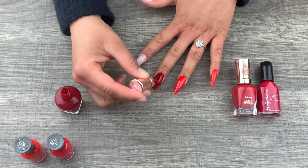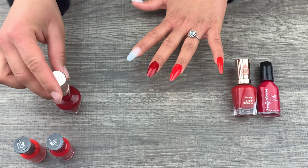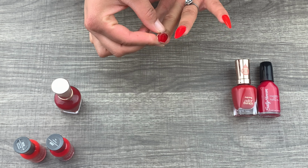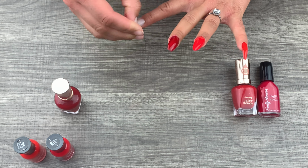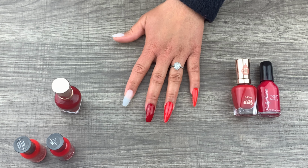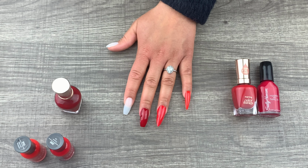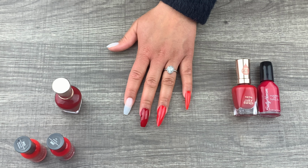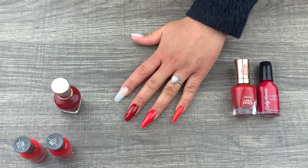So pretty, but it's also messy. Red is messy, even in lipstick. I always tell people, when you're going to do lipstick, always make sure you use a lip pencil first and then go on, because it's very messy. You have to be extremely careful, and it's the same with lipstick. Those dark colors, dark browns, dark reds, purples, you have to be extremely careful because they are messy.